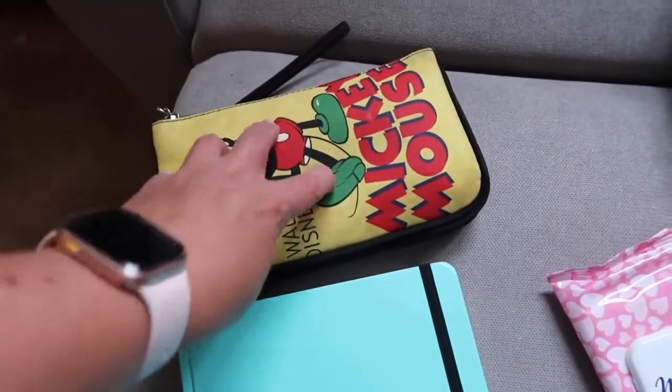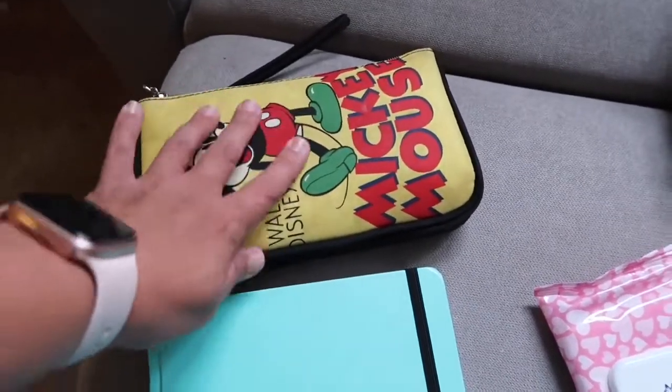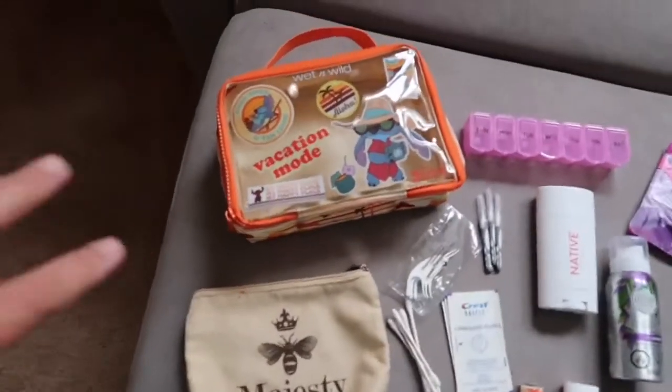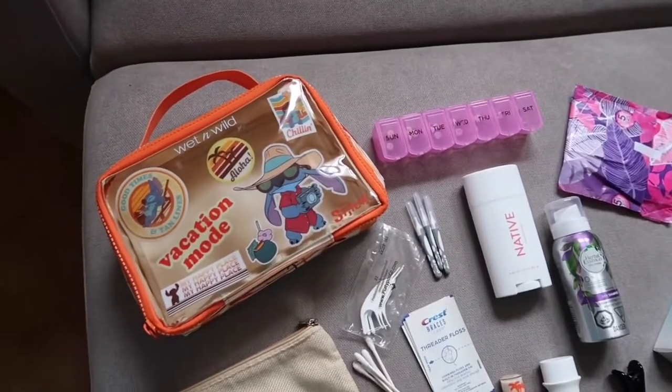I do have another case in my purse that are the pens and pencils that I use more frequently. These are more like for journaling and drawing and whatnot. Okay, this is what I have in my toiletry bag. So like I said, I picked this up yesterday at Walmart for about $9. It has Stitch on it, so I mean, I couldn't resist.